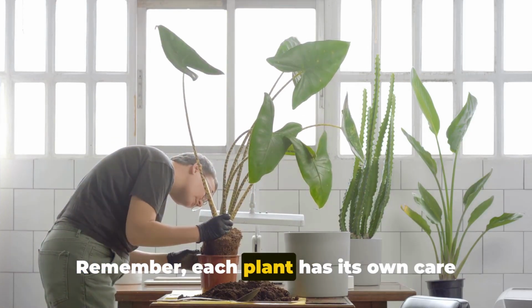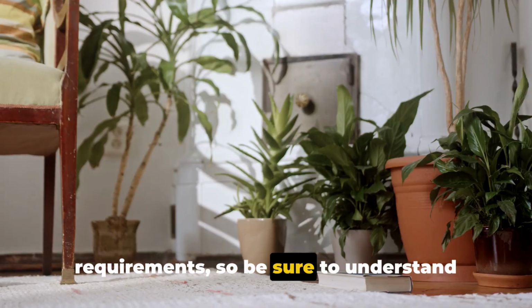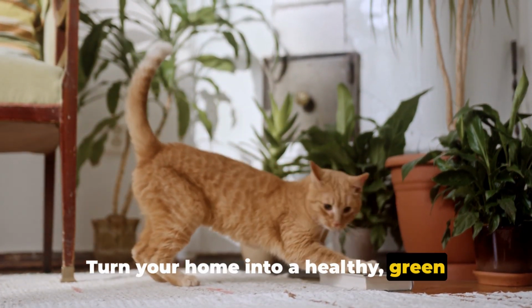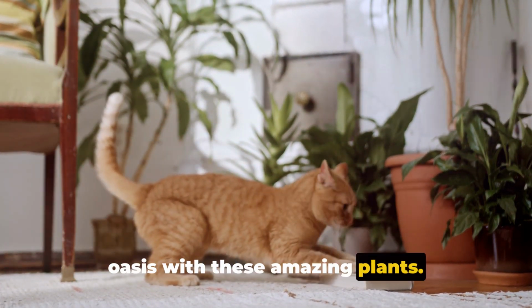Remember, each plant has its own care requirements, so be sure to understand those before you bring them home. Turn your home into a healthy green oasis with these amazing plants.